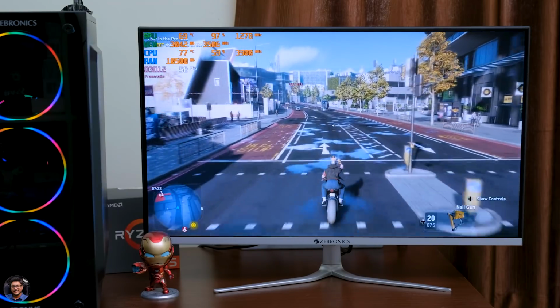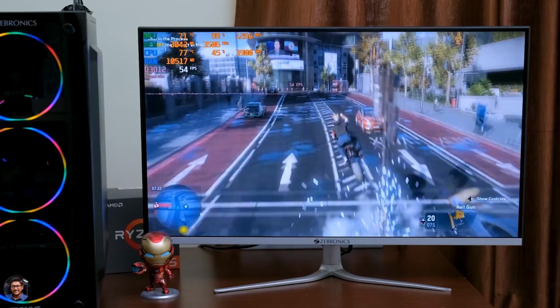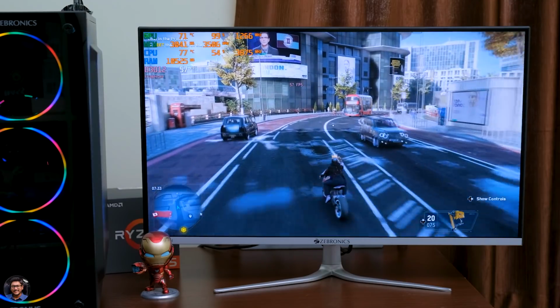Damn, that is actually good. We were getting around 50 to 55 FPS on an average, which is more than enough to smoothly enjoy gaming.